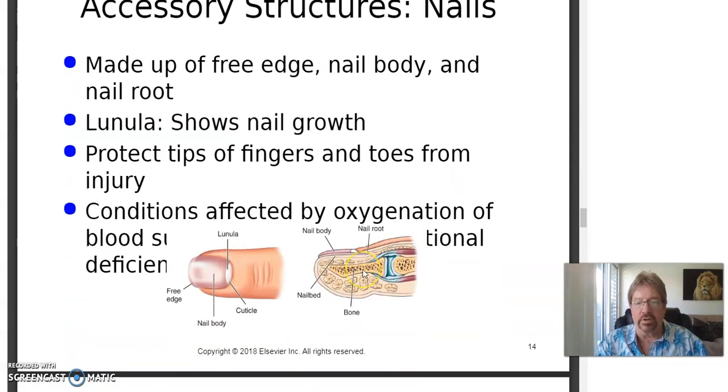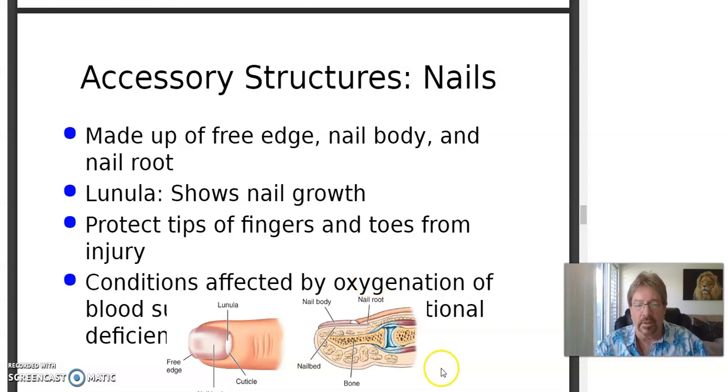The nails are an important accessory structure, made up of the free edge of the nail body and the nail root. The lunula, I'm sorry, it's been a while, shows nail growth. It looks sort of like a half moon, thus the lunar origin of the word. The cuticle. Conditions affected by oxygenation of the blood can show various problems. In other words, you can sometimes tell that pathological problems are going on by the appearance of the nails.